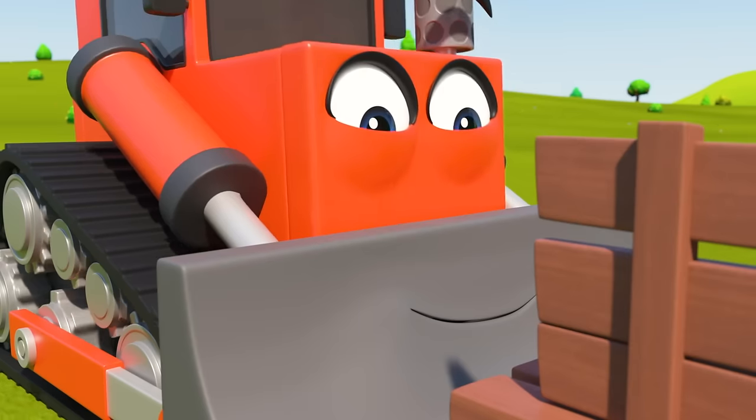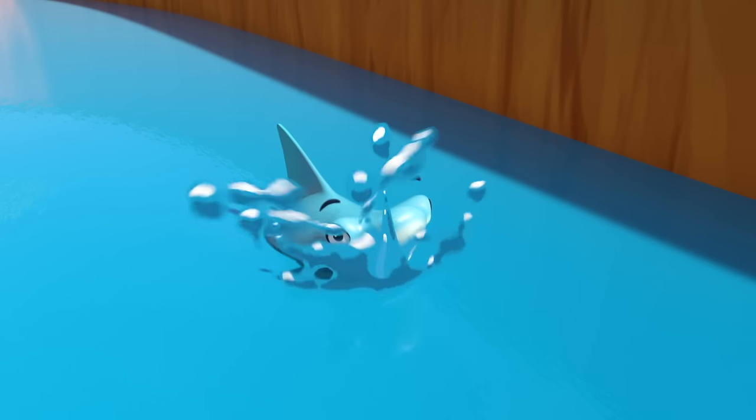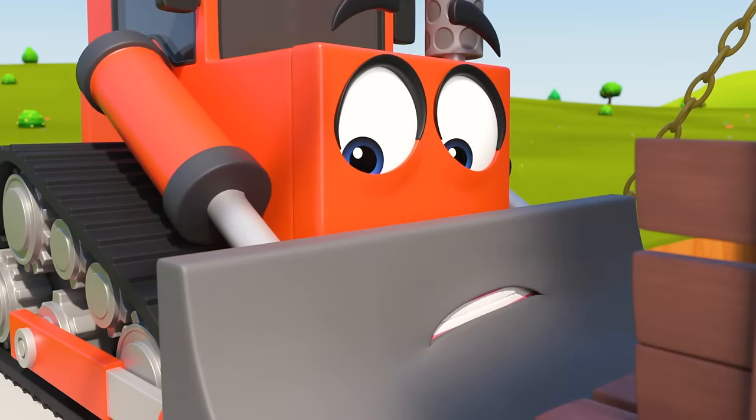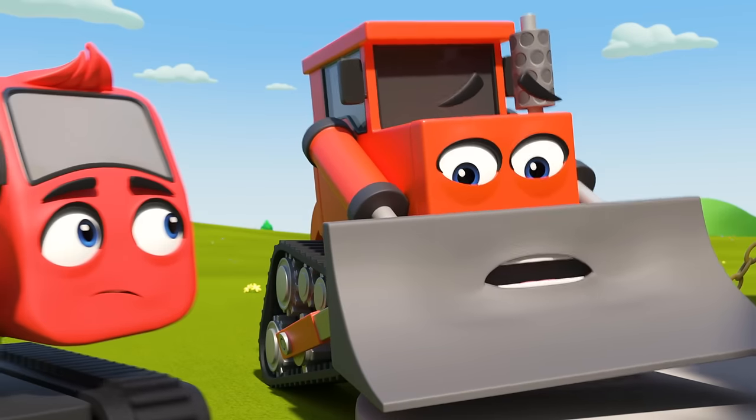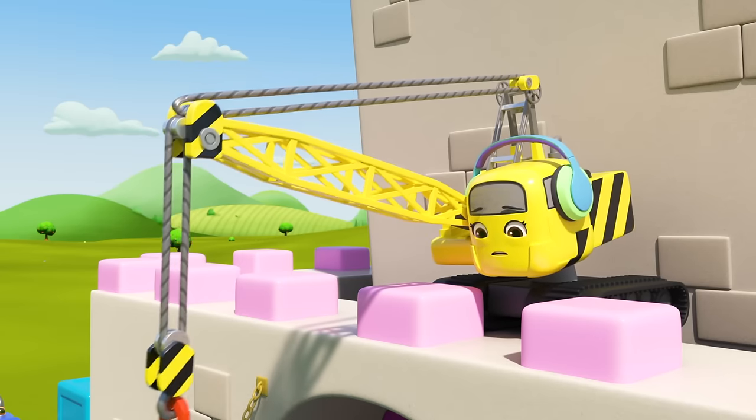1, 2, 3 blocks across the drawbridge. Good job, Dozer! Oh no! It's a scary shark! Whoops! One of the blocks has fallen into the water. Poor Dozer, it was just an accident.